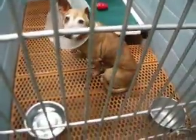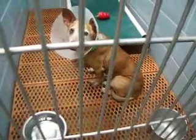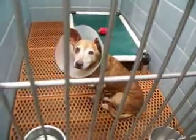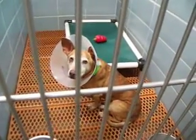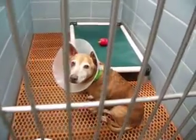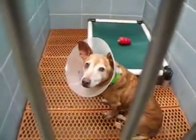First up is Buddy. Buddy has a cone on his head because he had surgery to remove a mass on one of his eyelids, and he's rapidly recovering. Buddy's an easy-to-walk dog who weighs 30 pounds, and he's 8 years old. His serial number is 302577.